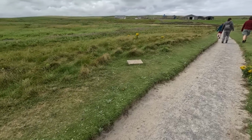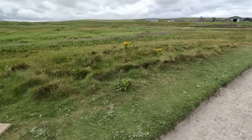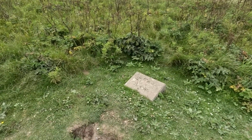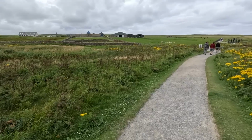I'm still going back in time. Temple of Solomon, 962 BC. It says in the guidebook that Skara Brae was mentioned by Indiana Jones in the film. What was it? The Kingdom of the Crystal Skull. Stonehenge. But here we are. We've reached Stonehenge, 2100 BC. And still we go on.